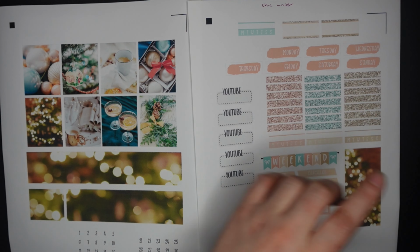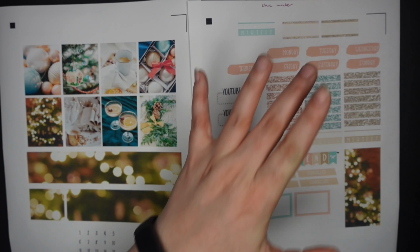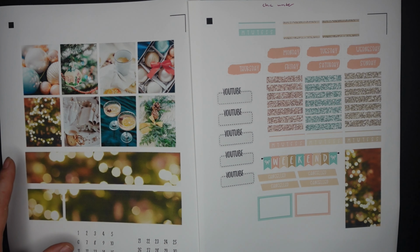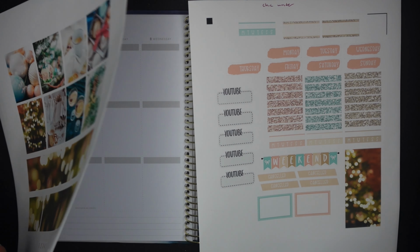This longer full box I always put in my sidebar, glitter headers, half boxes, quarter boxes, and then these YouTube stickers. I guess I'll put them down. I wasn't gonna put them down because you already would have seen my YouTube upload schedule on Monday, but just again, for the sake of spacing and formatting, I'm not gonna do the whole week, probably, like I said, but we'll see how much I get into.